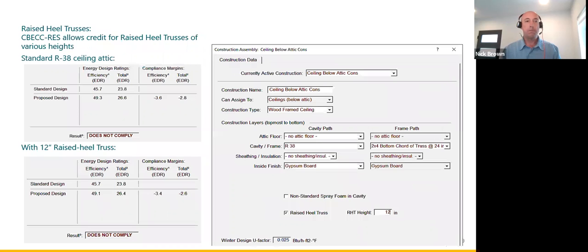Next slide, Ron. Just got a few more of these. Raised heel trusses also can be modeled in the software. Although before Ron asked me to do it, I didn't even know where to go in the software. That's how uncommon they are, at least in my practice. But you can see down here, there's a box to check, raised heel truss. You put in the raised heel truss height. And in this case, it got us another 0.2 EDR boost to use that. And that's a relatively simple one.